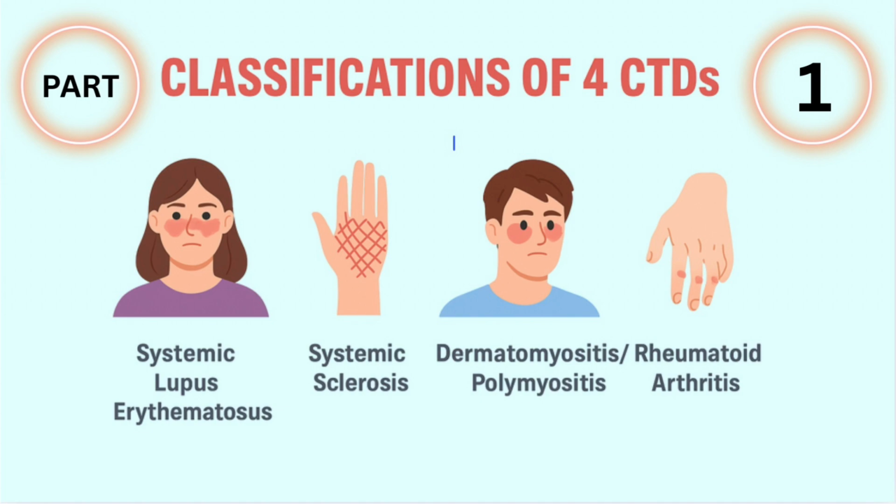Imagine a 22-year-old woman who comes with a red rash across her cheeks that worsens in sunlight, painful joints, and later develops swelling in her legs due to kidney involvement. That's lupus nephritis, one of the most serious complications. Other problems may include seizures, psychosis, pericarditis, or pregnancy losses when antiphospholipid antibodies are present.